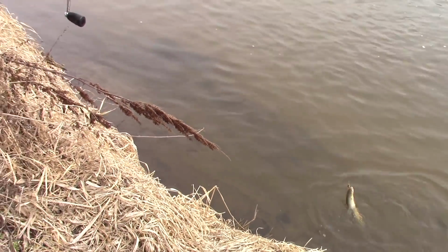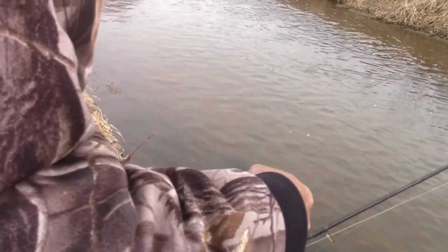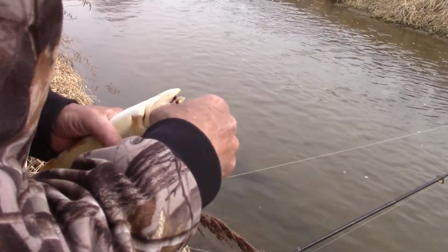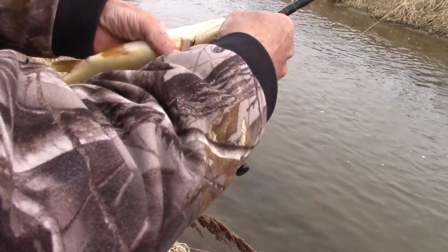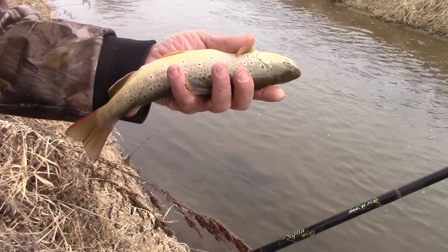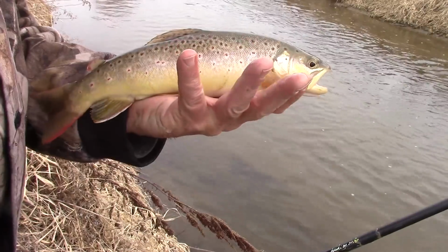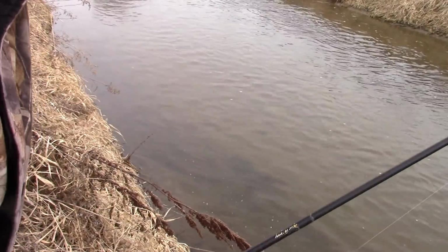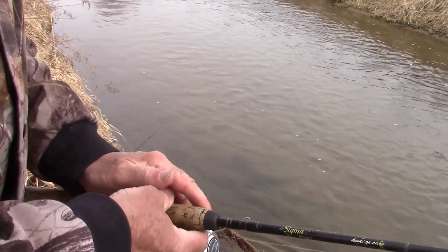Hole number 12. Possible number 12. Oh, he's about a 12. 12 inch, that is. 12 to 13, let's see. Oh, yeah, he's right on 12. 12 and a quarter, 12. Hole number 12. He's 12 inches long, and he's fish number 12. Let's see if I can get another one on.